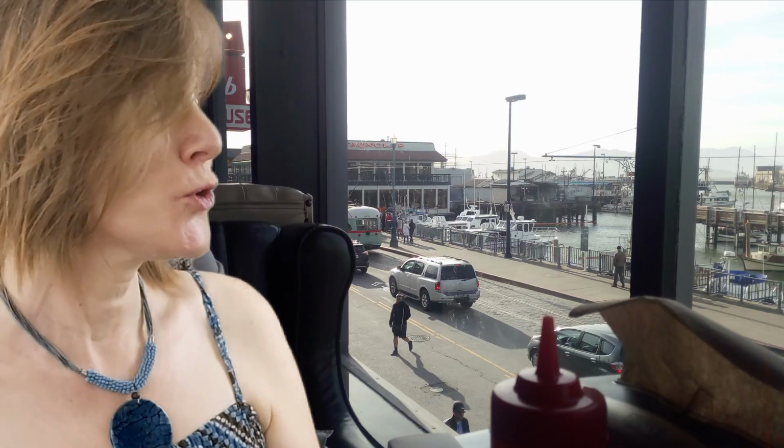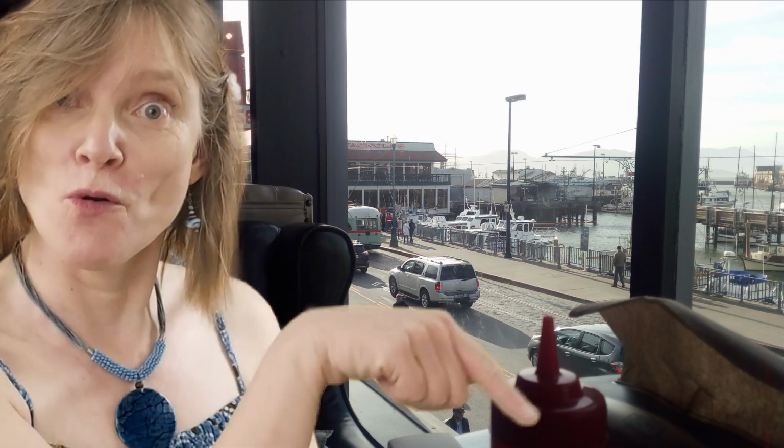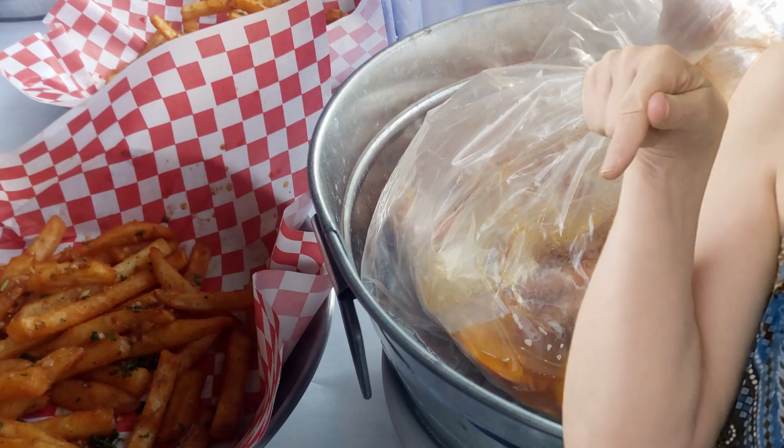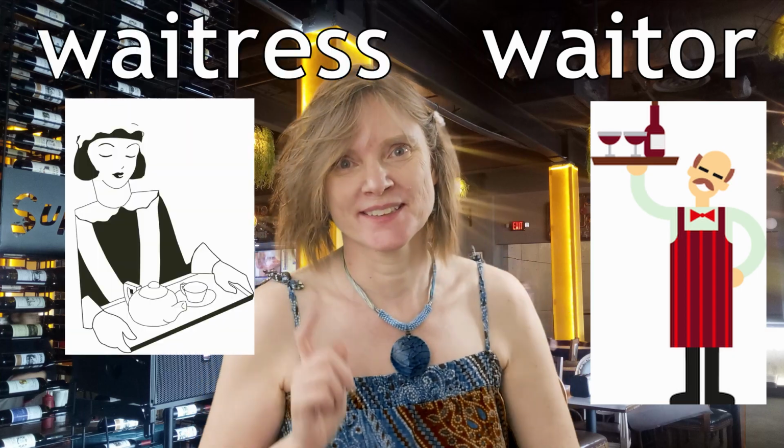There is a good view over Fisherman's Wharf. This food is really good. Prawns in a bag and Cajun chips. But be careful. In America, the tip is not included. So you need to pay a little more for the waiter or the waitress.